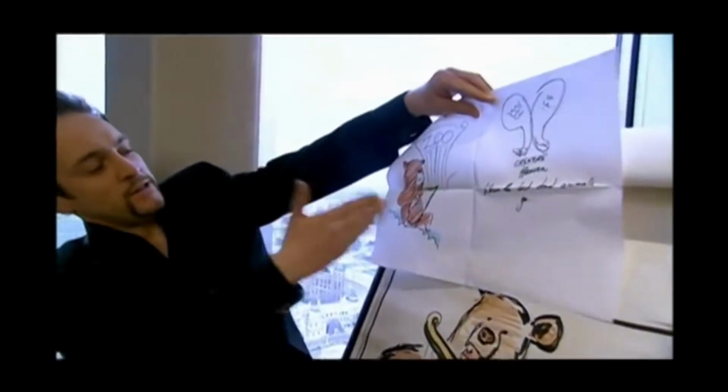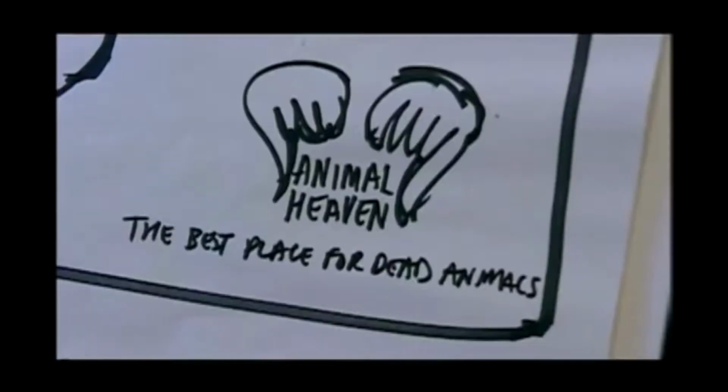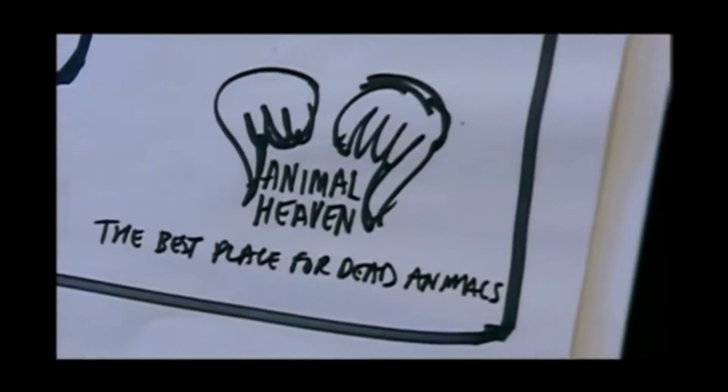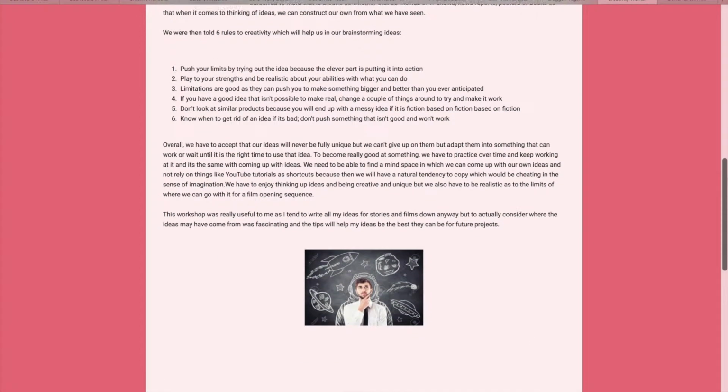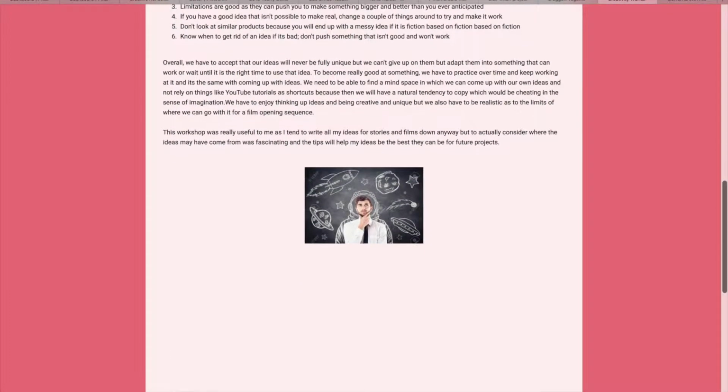As someone who often writes short stories, it was a big eye-opener for me, and also made me realise that I shouldn't stress about thinking of a totally new idea, but take inspiration from what I've seen before. This workshop helped us push our limits, play to our strengths, and get the best idea possible.